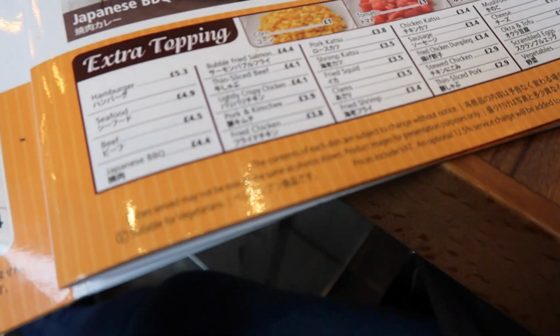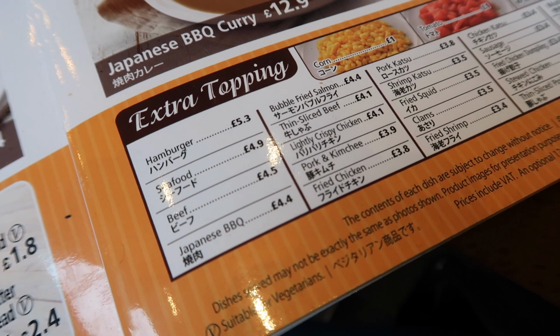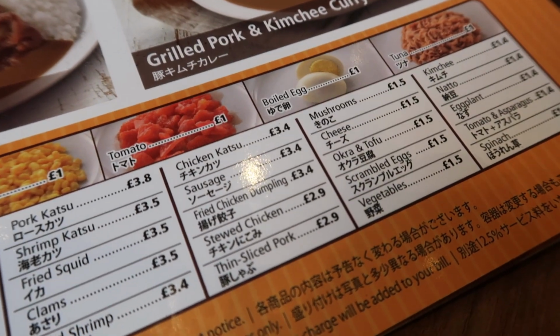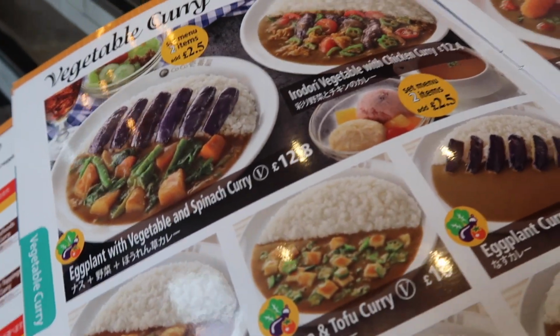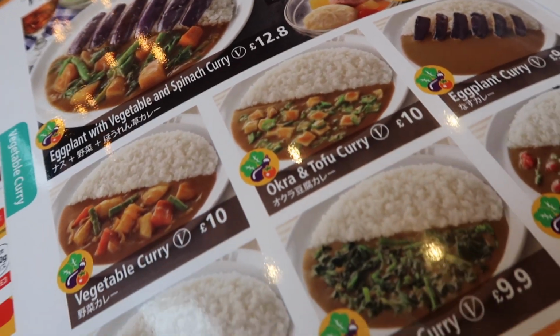And then these are the extra toppings here. You can get a hamburger, seafood, beef, Japanese barbecue, and then like an egg, mushrooms, things like that. Going into the vegetable section, so it's quite good for vegetarians. Eggplant or aubergine, tofu, spinach.